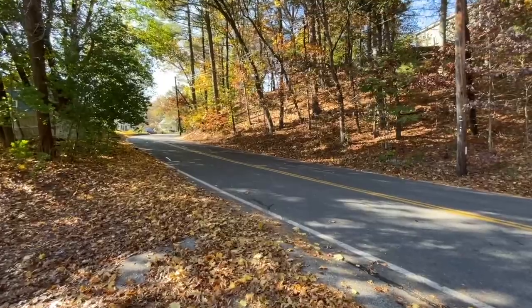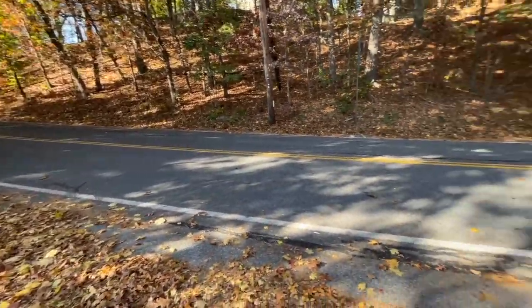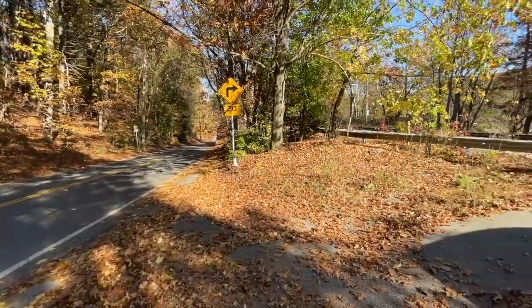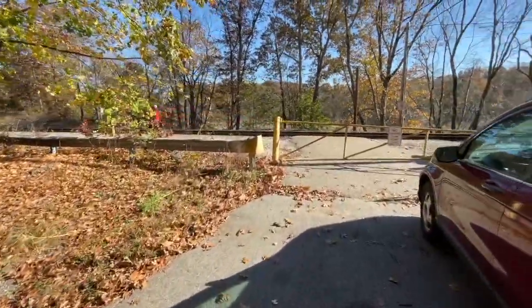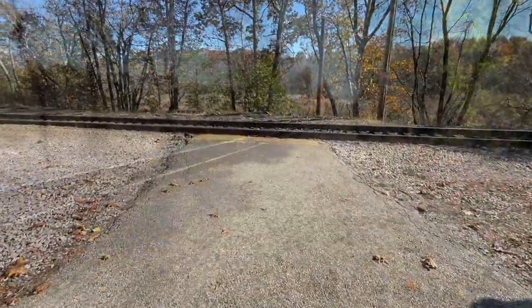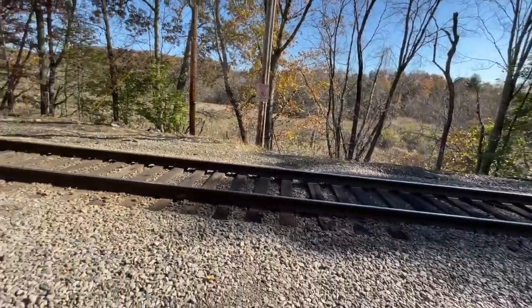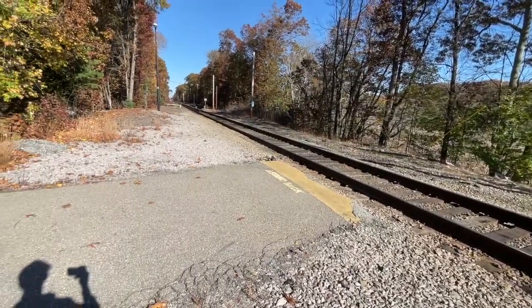So, remember what I said earlier about Islington not being the smallest platform we would see today? Well, just east of Walpole Station is what I would like to call one of the most oddball, goofy, ridiculous stations on the MBTA. Say hello to Plimptonville. Closed for service on January 23rd, 2021, Plimptonville's platform measures out to a whopping 10 feet long.